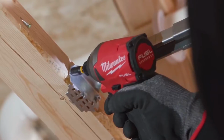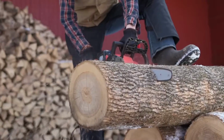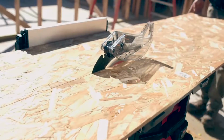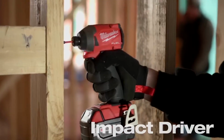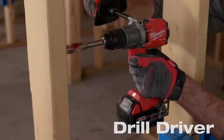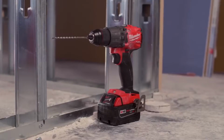Everything that we need to do can be done with the M18 system. I was blown away. We were blown away, the crew and I. When I first started using it, I was surprised it wasn't corded. I couldn't believe it was battery operated. And the power was just phenomenal. Even with its smaller size, it gets to everything that we needed to do. It's small, it's compact, it's powerful. The quality, the power, dependability, I'm impressed.